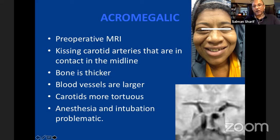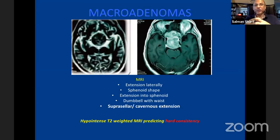Anesthesia is an important point because of the jaw problems; anesthesia could be difficult along with intubation. What we have learned over time is, if you have got a giant tumor, you need to know, can you take it out safely? Would it be hard or would it be soft? The way to do it is a T2-weighted MRI, and if there is a hypo-intensity, then you think this may be hard consistency. So you need to be careful with that.